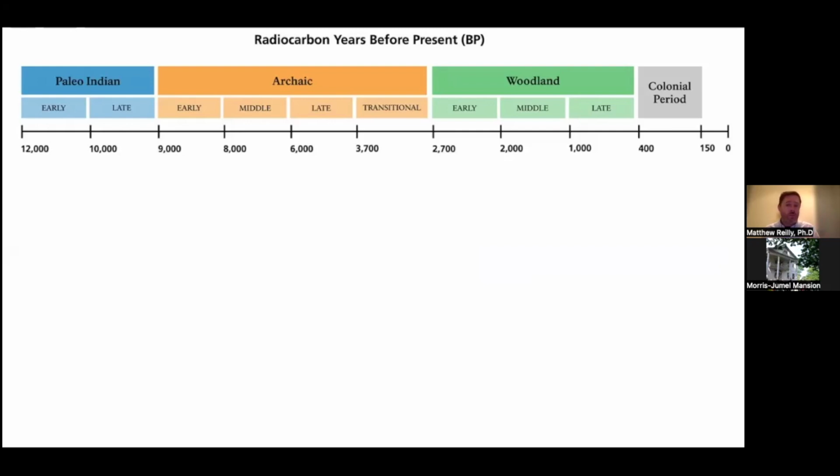Now, importantly, while Morris-Jumel is celebrating 260 years, which is an incredibly long period of time, for archaeology in this space, we're talking about over 10,000 years of human occupation. And compared to what we know of the last 260 years, we know relatively little if we're talking about that larger stretch of thousands of years. But importantly, we do have artifactual evidence suggesting human occupation of this space going back around 10,000 years ago with the rise of a geological epoch called the Holocene.